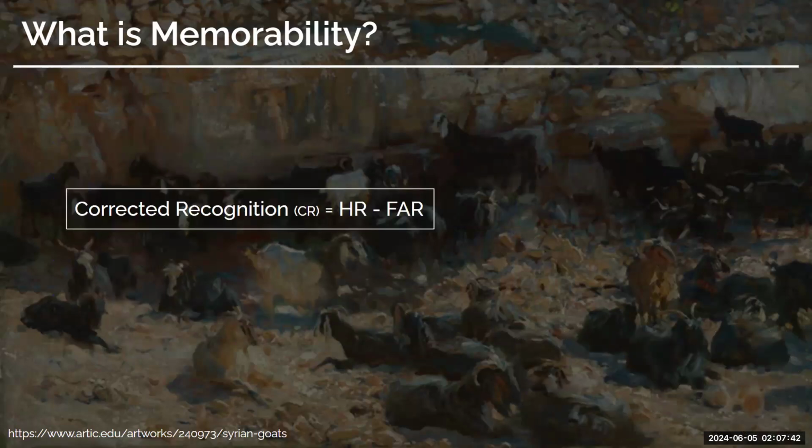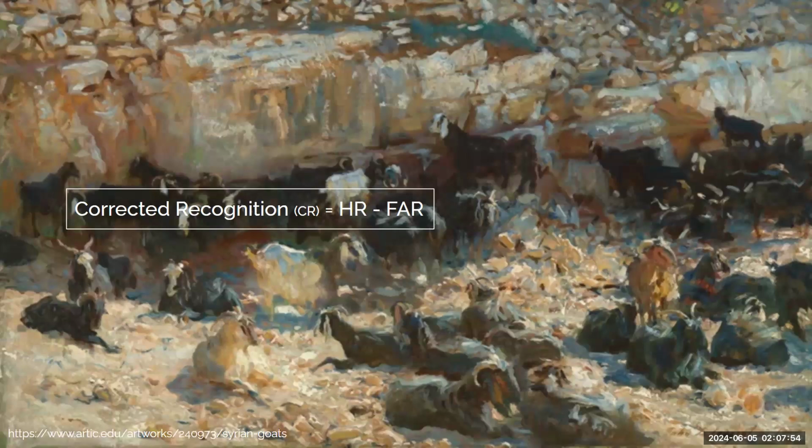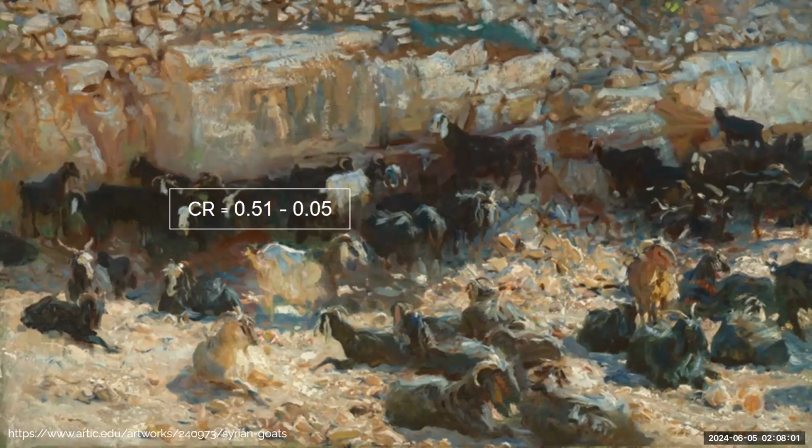Memorability, at least for images, is calculated by a corrected recognition score. Some people use things called d prime and others, but this is how we do it generally. It's just the hit rate minus the false alarm rate. For example, this painting is called Syrian Goats by John Singer Sargent. It's one of my favorite paintings in the Art Institute. It has a hit rate of 0.51 and a false alarm rate of 0.05, giving it an unfortunately very low memorability score of just 0.46, which is less than chance, even though it's one of my favorites. But broadly speaking, that's how memorability works here.